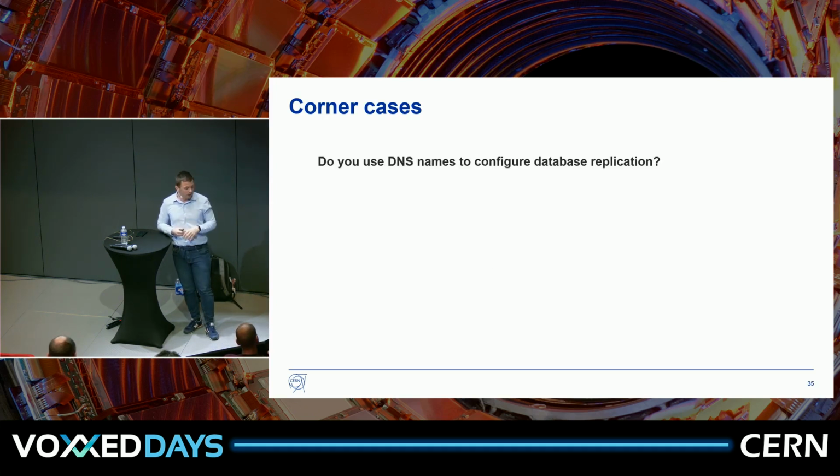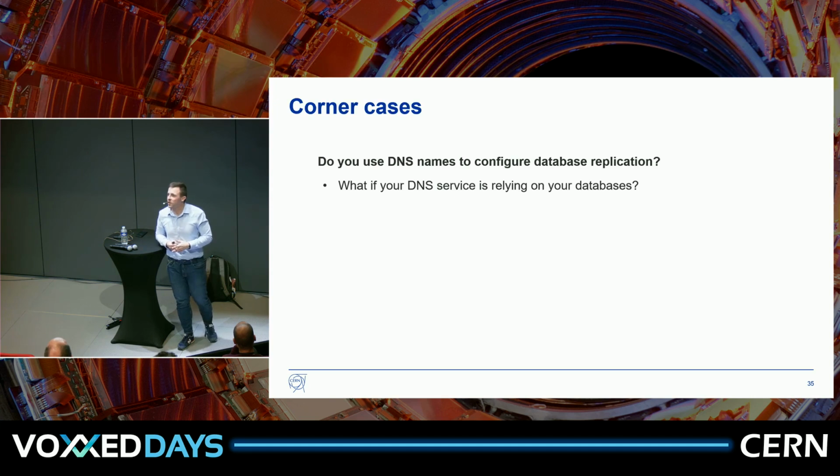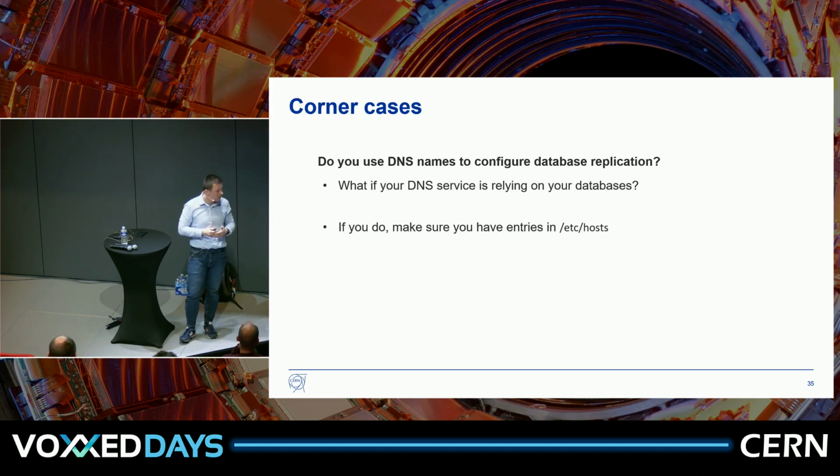Another corner case that I can share with you is that if you use DNS names to configure your database replication, this is completely fine. This is pretty standard. Everybody is doing that. Nobody is relying on IP addresses, because this is what DNS is for, right? But what if your DNS service is relying on your database service? You have a circular dependency, and then if one of those two goes down, it might be a problem to start them up. This is a simple case with a simple solution. You just need to put the entries with static IP addresses in /etc/hosts in your server configuration. But there are many, many more cases of things like that that might happen.